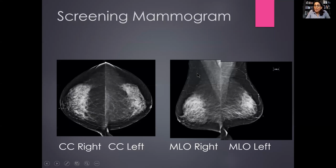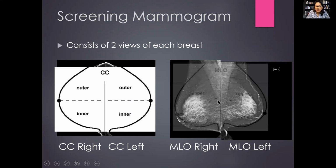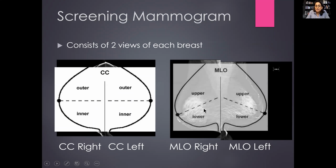So this is what an actual mammogram looks like. This is the right CC, left CC, right MLO, left MLO. 2 views of each breast. And we use the nipple to demarcate the outer portion of the breast and the inner portion of the breast. And same for the MLO. And if you can see on the MLO, this is actually the pectoralis muscle here. So we can see lymph nodes under your armpit, and we can see a muscle right here. And we use the nipple again to say is something in the upper portion of the breast or the lower portion of the breast on each side, okay?